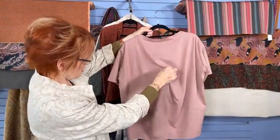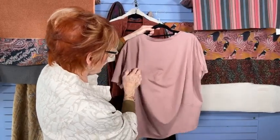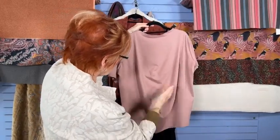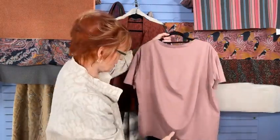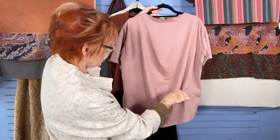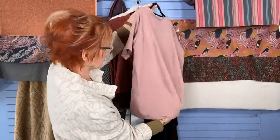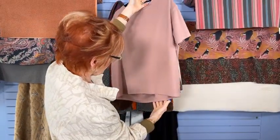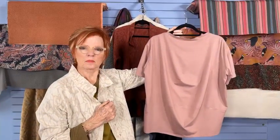So these are 3 differently shaped pieces. So this is a curve this way, and then these sort of have convex and concave coming together. So it creates this different shape, this sort of blousey effect in the back. And it's longer in the back than the front. Okay.